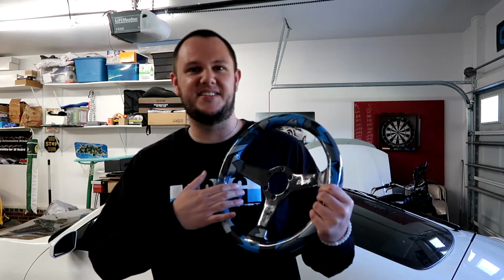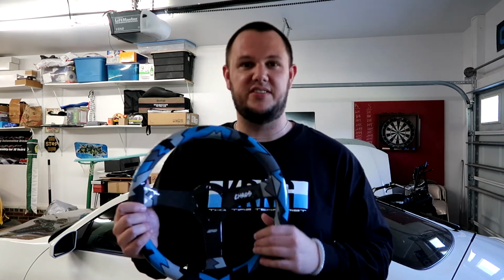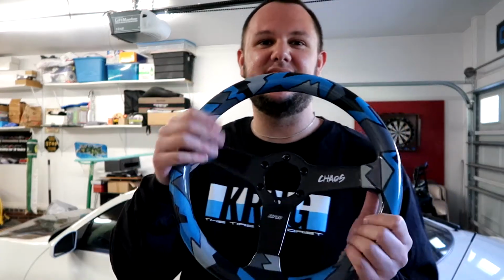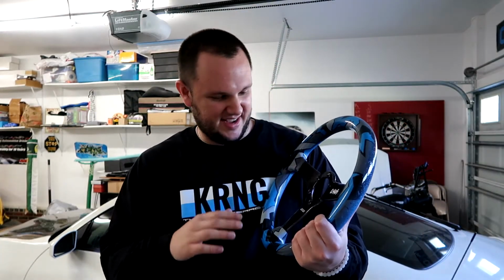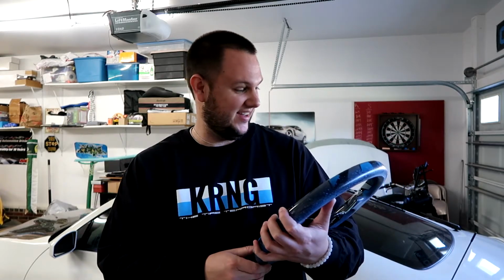So, chaos style is exactly that. Not that just the carbon fiber wheel wasn't great on its own, but you know, I gotta customize everything, so I just wanted to take it to the next level, and this is it. This is exactly what I had envisioned, and to see it in real life, I'm blown away. God, this looks so good. So let me geek out for a little bit, and then we'll get it thrown in the car.